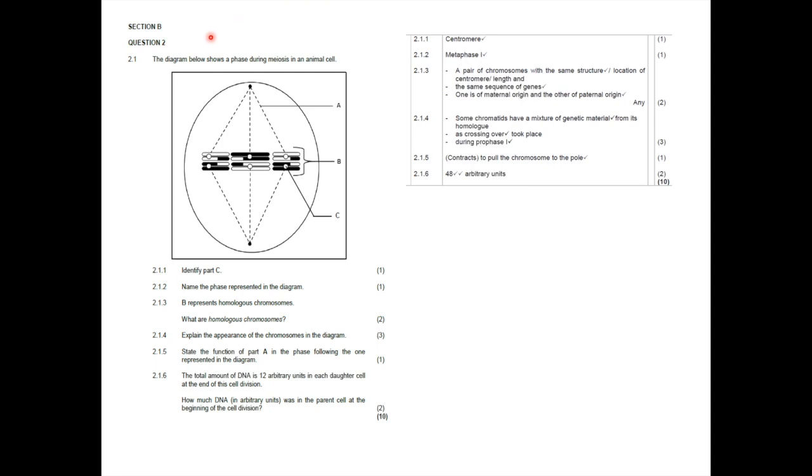Question 2. 2.1. The diagram below shows a phase during meiosis in an animal cell. 2.1.1. Identify part C. Now look carefully at where C is pointing to. It's pointing to that round structure in the center. That's the centromere. How I remember this: it's in the center. Centromere means center. 2.1.2. Name the phase represented in the diagram.